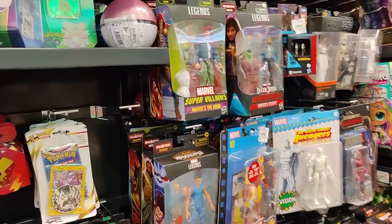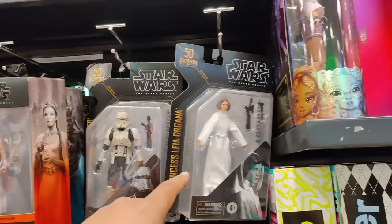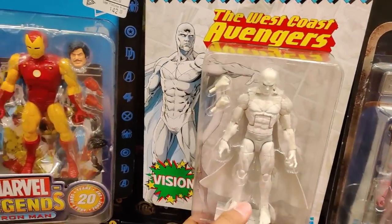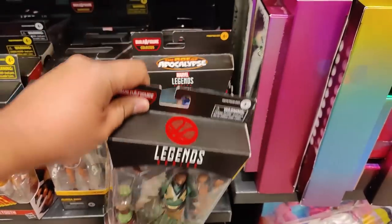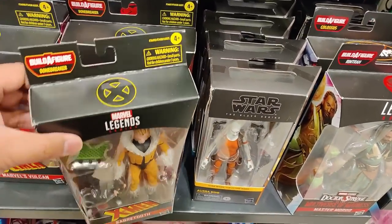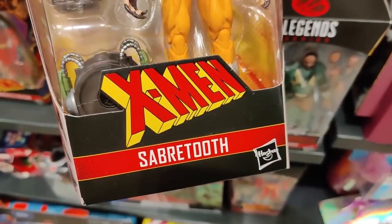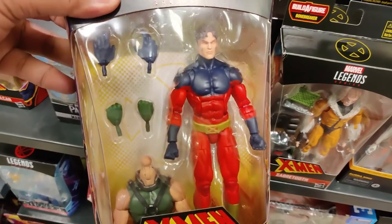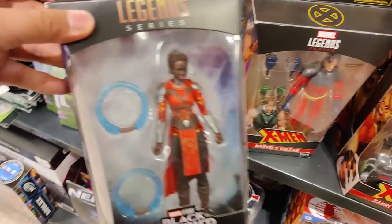Let's have a quick look. Excuse me, guys. Yeah, Marvel's hood, Princess Leia Organa, tank driver, the armor credit collection. Nobody's buying that. Vision, Iron Man Legends, Legion, Master Mordo. Yeah, we got Aura Singh. Oh wow, surprised. Finally got in Sabretooth. He was hard to get for the longest time. Wow, just crazy. Looks like they have a whole bunch of the Bonebreaker Wave, Vulcan. And a couple of the Legacy figures as well.